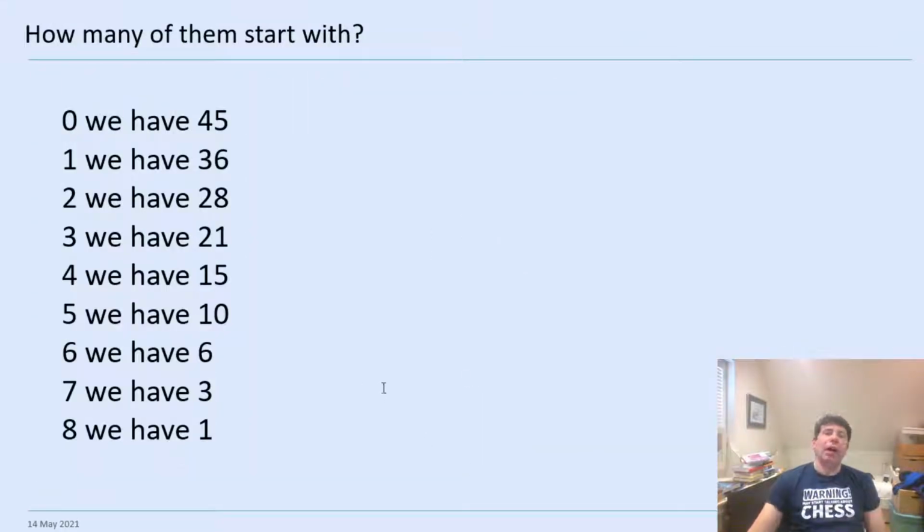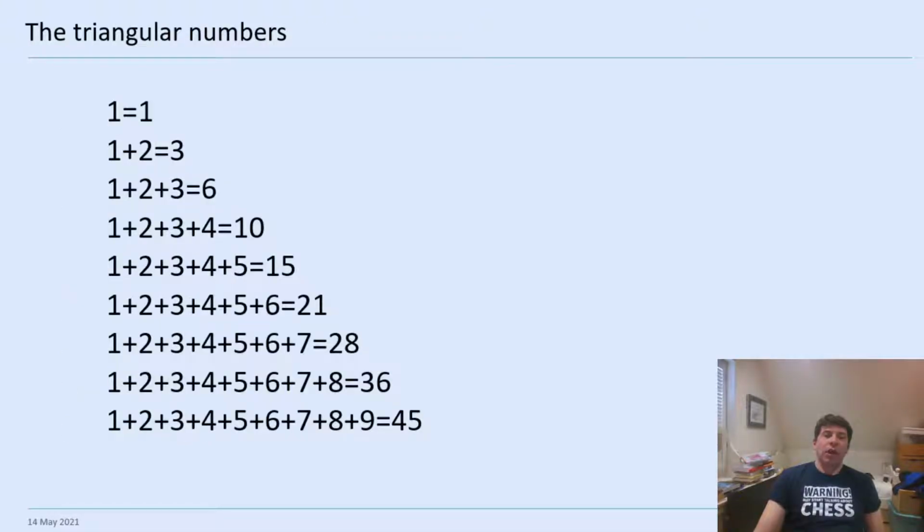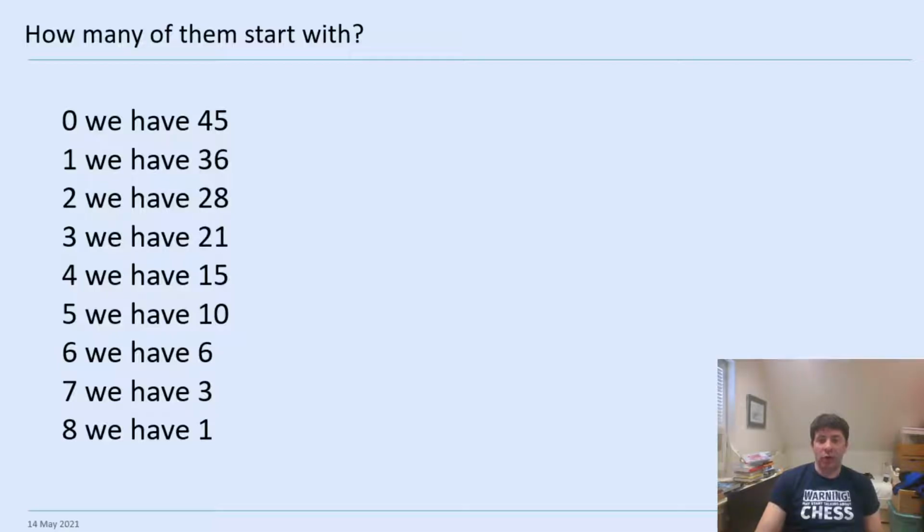So I just wrote these down. Starting with 0 we have 45, starting with 1 we have 36, with 2 we have 28, and so on. I just wrote these down, and it struck me these are the triangular numbers. So the triangular numbers: 1 plus 2 is 3, 1 plus 2 plus 3 is 6, 1 plus 2 plus 3 plus 4 is 10. These are the triangular numbers, and they're exactly the same as these. So why is this? What's going on?